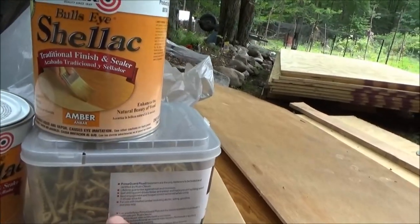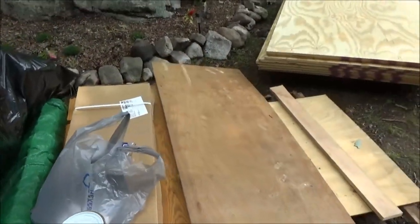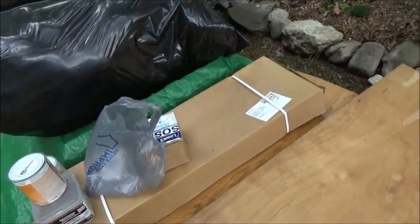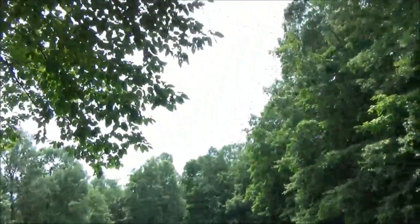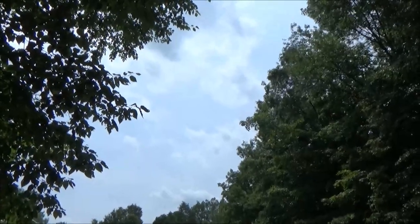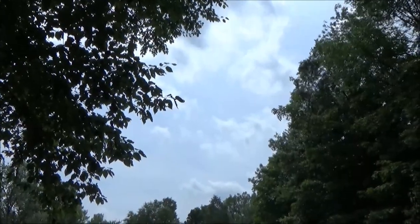And all my screws, as I said, the natural looking color. It's the best I can get for now. And more supplies for my roofing, these boxes here, including the colored screws for the roof. So now I just need good weather. It rained again today already, and it's supposed to rain again some more. In about 2 hours, we're supposed to have some serious heavy duty thunderstorms coming through.